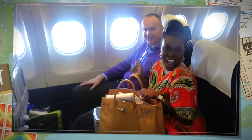Now, I'm gonna put another picture up for you guys because there is nothing like being comfortable on a plane. I am half Gambian. My mother is Gambian and I love the culture so much and I love our traditional wear because we wear kaftans. I'm gonna put a picture up so you can see myself and Ola. Do you see us? I change.